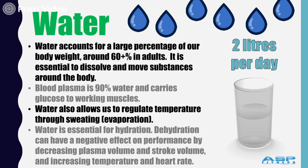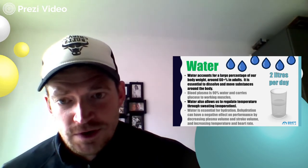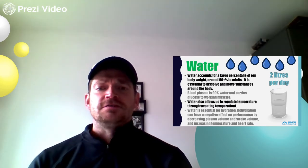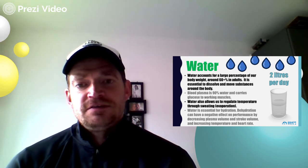How much should we be drinking? Again, mounds of research out there. Government recommends 2 litres per day, or 8 glasses. Not sure what science is backing that up. Other people will tell you need to drink more. Other people or websites or studies might tell you need to drink less, but 2 litres a day is generally the sort of guideline.